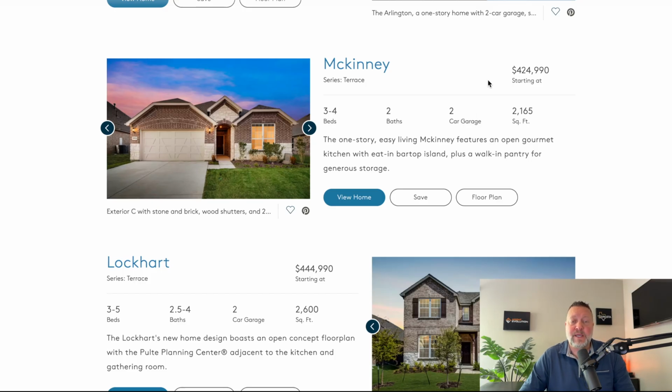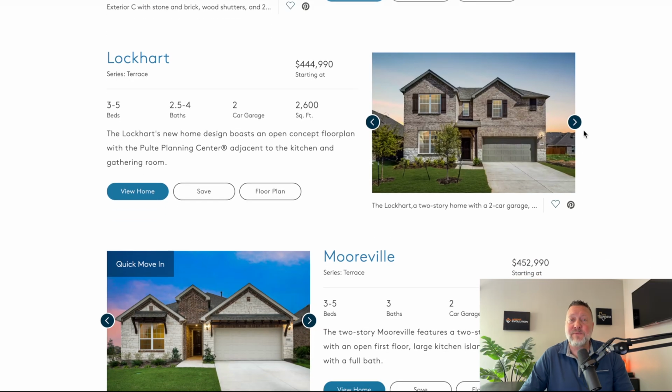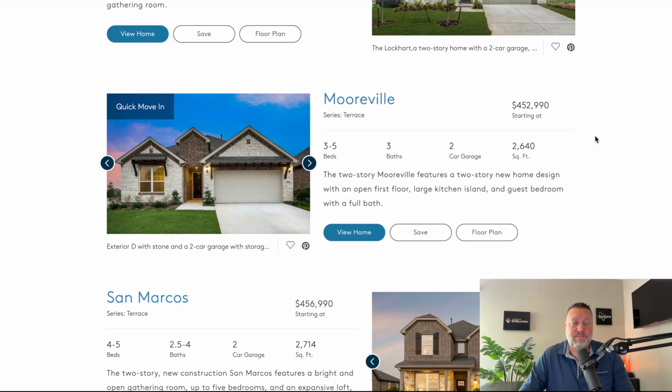This is going to be a 1-story home, $424,990, 3-4 beds, 2 baths, 2-car garage, 2,165 square feet. Lots of different choices here for you guys. Lockhart, this is going to be the beginning of their 2-story homes in the terraces. That's 3 to 5 beds, 2.5 to 4 baths, 2-car garage, 2,600 square feet, give or take, depending on how many bedrooms you put in there.